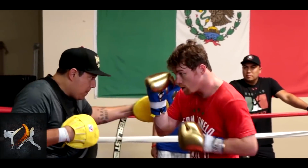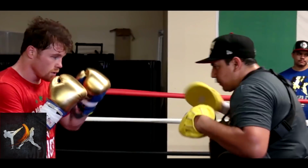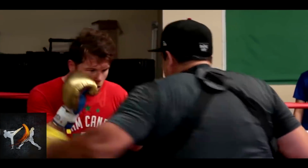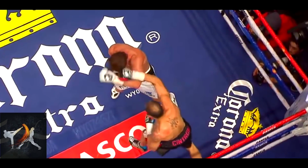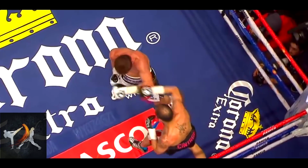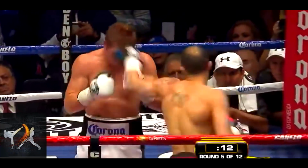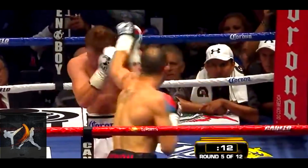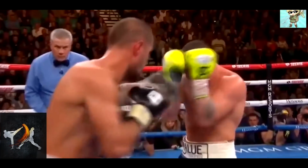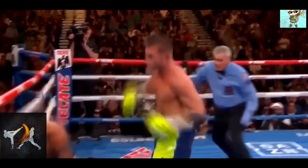Here we see Canelo practice cover blocking before returning a counter. Notice that Canelo doesn't simply lift his arm, but turns his body into the block. This both dispels the force of the blow, and loads up his next punch. Canelo is also a big fan of reinforcing his blocks, as he does here, using a parry to reinforce his cover block before returning a hard counter left.